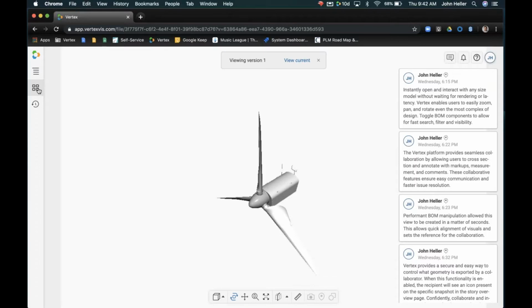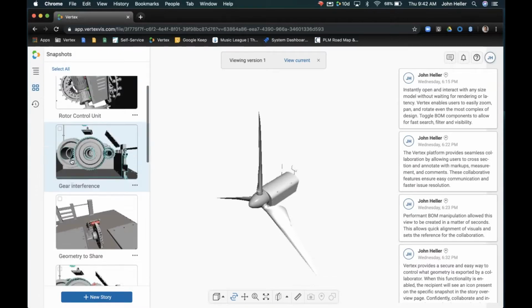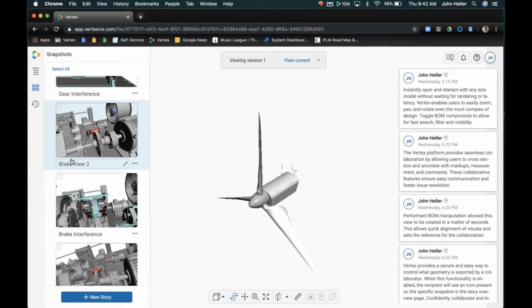And I've got some predetermined issues that I would like to share out with a supplier. For this example, let's say that I need to reach out to my supplier who's providing us our rotors and our gears. We've had, for example, a larger wind turbine blade design come in, and it's causing us to redesign our brakes and our gearings, and we need some changes in there.